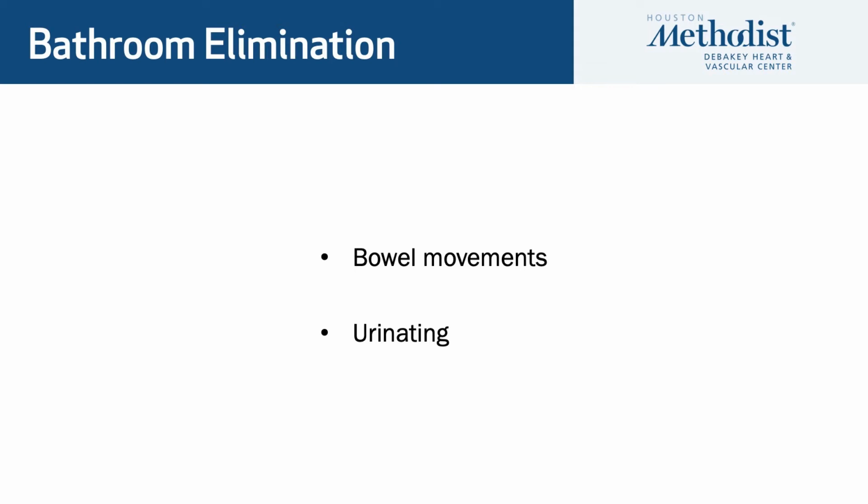Bowel movements will be slow to return after surgery. Stool softeners, activity, appetite, and limited narcotics will assist in bowel movements. Urination will also be affected. Patients receive a Foley catheter before surgery. Most Foley catheters are removed in the ICU. After your Foley catheter is removed, you should urinate within 6 to 8 hours. IV pain medication, inactivity, and post-operative surgery can cause trouble urinating. To meet your discharge checklist, you should have a bowel movement and urinate with no issues.